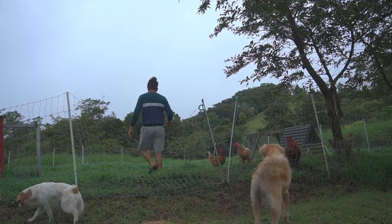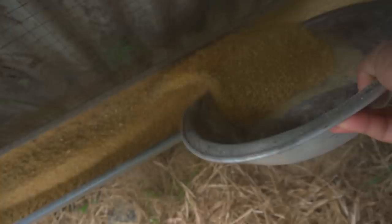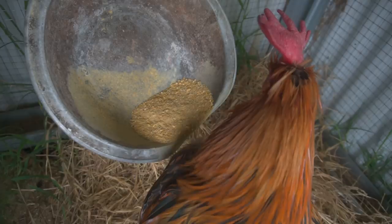Right here, come on, come get your breakfast. Hey, my daddy, how you doing? What's about this? We're gonna leave this one for the nest. How about here? No eggs. All right, we put this one here.